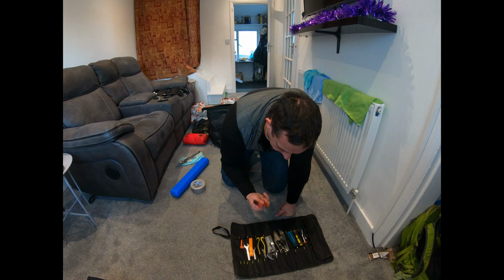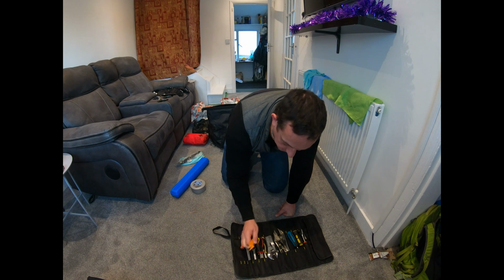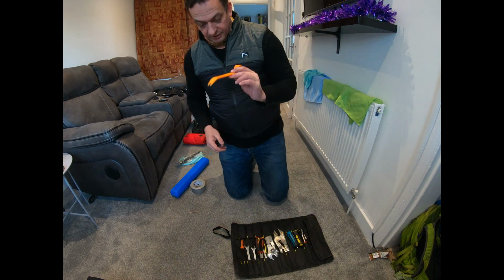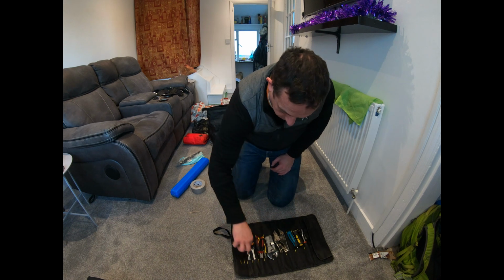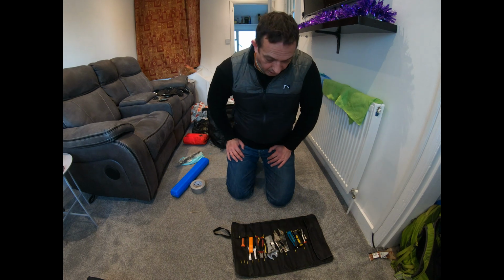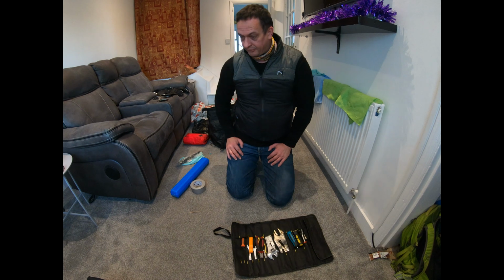You see long nose pliers and snub nose pliers and stuff to help get fairing plastic bolts out with, which is very handy just in case. I take that with me just in case. It is bloody heavy, but that's why it goes in the roll bag, in case you need to take the fairings off to get at something. And that's it for the roll top.